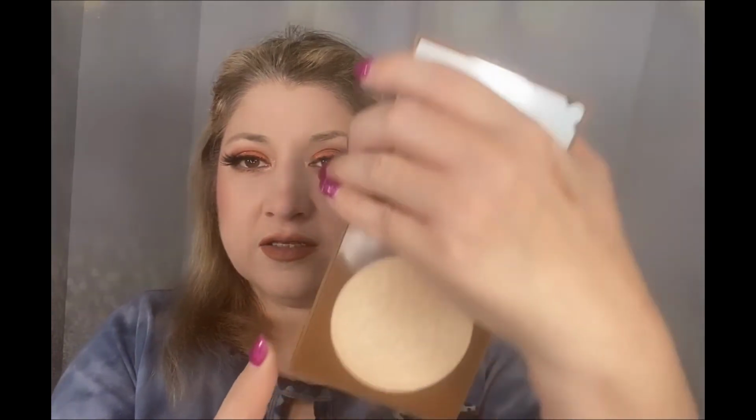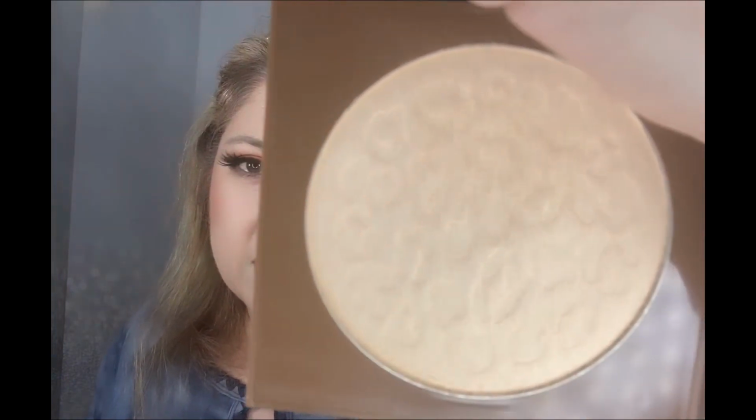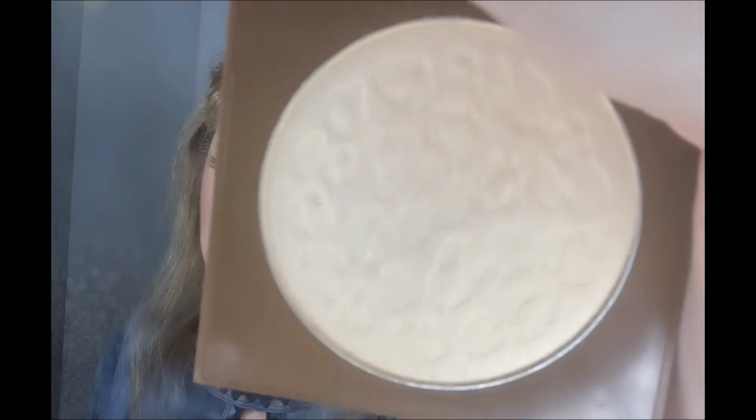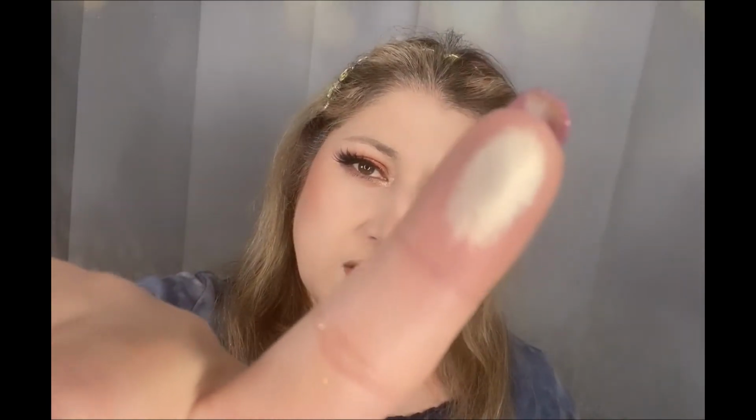And so this is the highlighter. It's got these like leopard shape type shapes in there. Very pretty too. Look how shiny that is. See if you could see it there. And I actually have this one on. You could see it there.